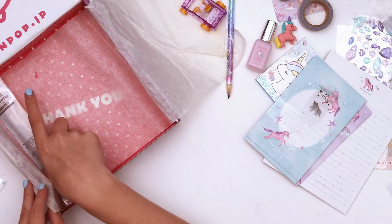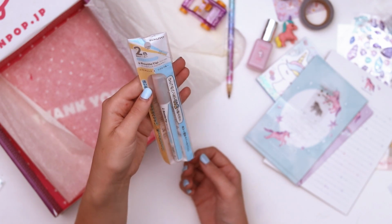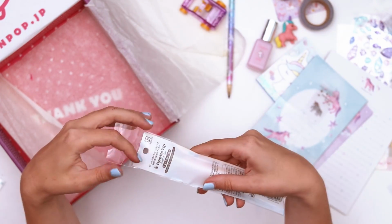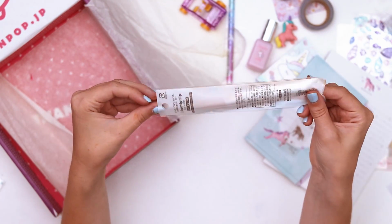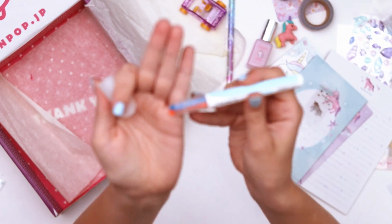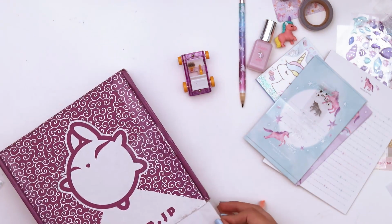There's one more item. The number two Kokuyo Beetle Tip Soft Color. Dual color. There's blue and then there's yellow. Looks like you could have gotten other colors, but we got the blue and the yellow. So it looks like as you draw, oh my gosh, it's like a highlighter. It draws in two colors. That is the last thing in the box, so we can move this cute little box out of the way.